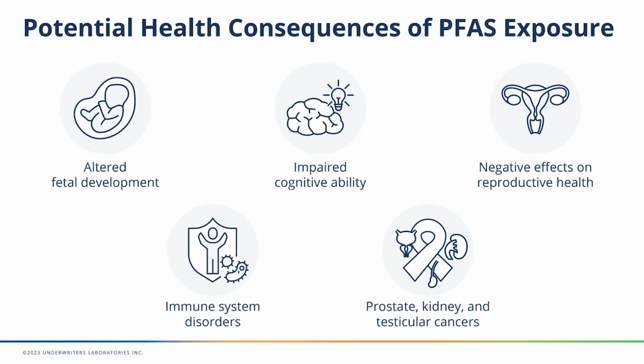Now, exposure data is limited in terms of the amount that people are being exposed to and what it means from a health standpoint. It's an area of research and we're learning. But we have limited data that does show that PFAS exposure is connected to altered fetal development, impaired cognitive ability in young children, negative effects on reproductive health and immune system disorders, and certain cancers like kidney and testicular. So there are indications they are associated with that.